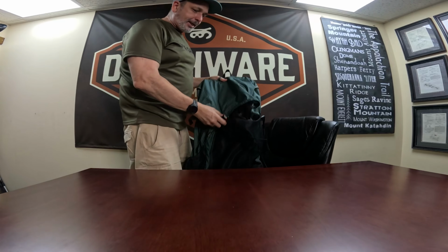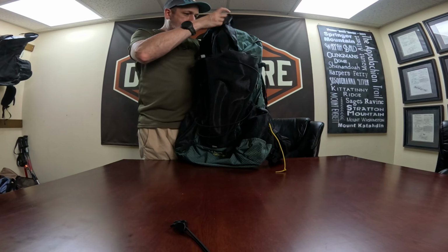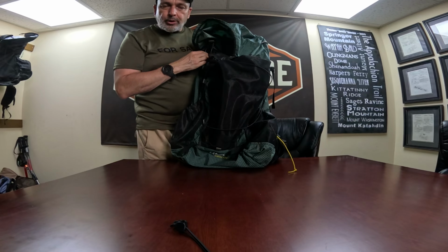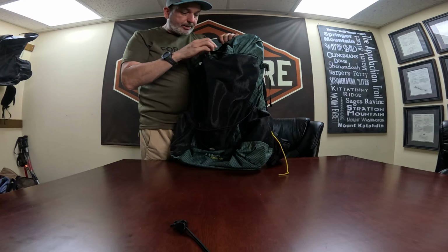I got one more ULA. So this is the Catalyst. This thing's huge. I think it's 70 liters. Gotta move you back, because this one's big. So I got the one big billowing pocket. It has a rigid frame sheet here, and there are two aluminum bars going down here to transfer the weight. It has an internal frame that is really good.